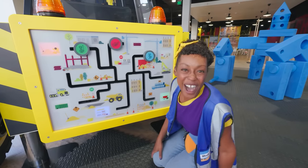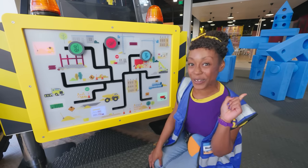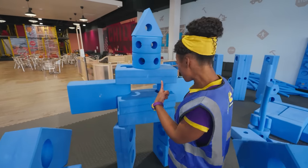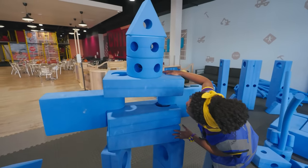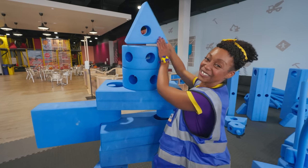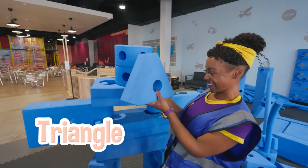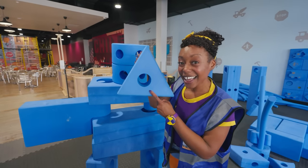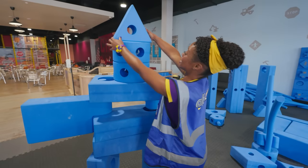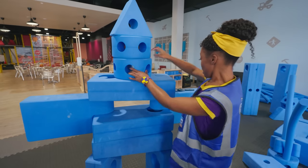That was so awesome. Oh, check it out. I see something cool over there. Let's go. Whoa, check out this building. It's pretty tall. Oh, and it has a lot of great shapes. Do you know what this shape is? That's right, a triangle. And this shape? Circle. Great job. Put this triangle on top. Make sure everything's nice and tight.